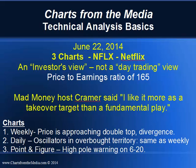Today is June 22nd, 2014. We're going to be looking at NFLX. We'll be taking an investor's view and not a day trader's view. For this stock, the price to earnings ratio right now is at 165. The Mad Money host this week said, "I like it more as a takeover target than a fundamental play."